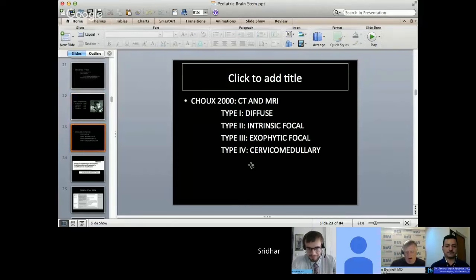But I think it was this classification in 2000 which combined both the CT and the MRI, classifying the brainstem lesions into 4 types: the diffuse, the intrinsic focal, the exophytic focal, and the cervicomedullary, which gave it some sort of a focus and showed how these could be looked at.